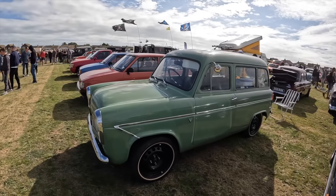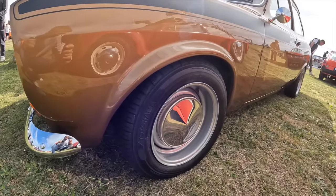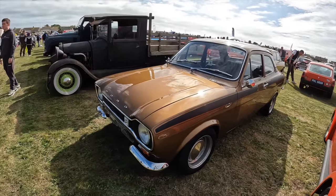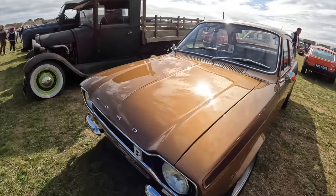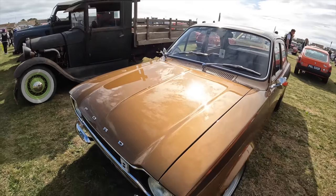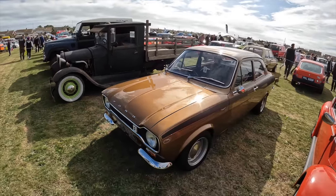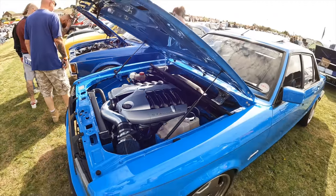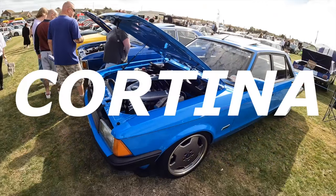Yeah, I'm not actually sure what that is called. Very nice Mark 1 Escort Mexico here. Just looking and checking out the paintwork. It's lovely. It's like this metallic brown colour. Yeah, proper nice colour. Check out the 5.7 litre V8 engine that's now in this Capri.